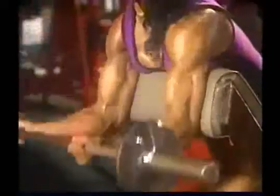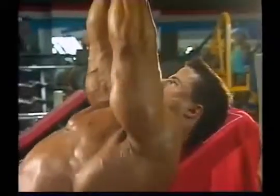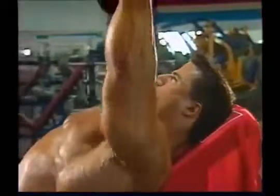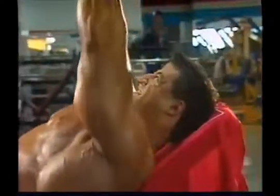Bodybuilding training is done using a full range of motion, going from full extension of the muscles to full contraction. However, when you work a muscle through a full range of motion, you don't work more muscle fibers, you simply work the same muscle fibers more often. This involves endurance, and endurance has nothing to do with mass and power training.